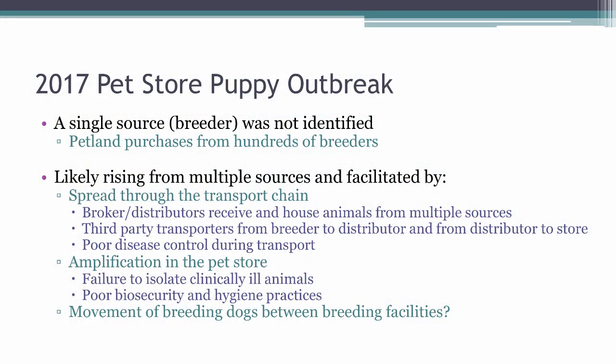So it was really a challenge for our health departments to trace back, right? A single source breeder was not identified. That was our ideal, like the psittacosis outbreak with the parakeets that happened several years ago, which all traced back to one breeder. Not the case here. We're really seeing this rising up in several breeders and then magnifying along the transport chain.